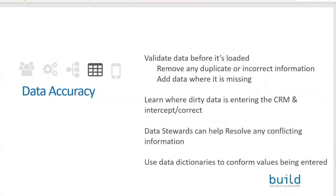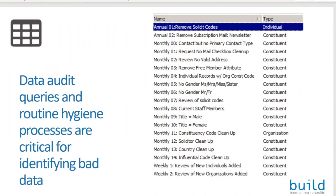So we created and implemented a series of queries that identify where data needs to be cleaned or help to identify where more training might be needed. These are run weekly, monthly, and quarterly, and we use Teamwork Projects to keep track of that schedule. We can provide you with a link to some examples of those data hygiene queries as part of a follow-up to this presentation.